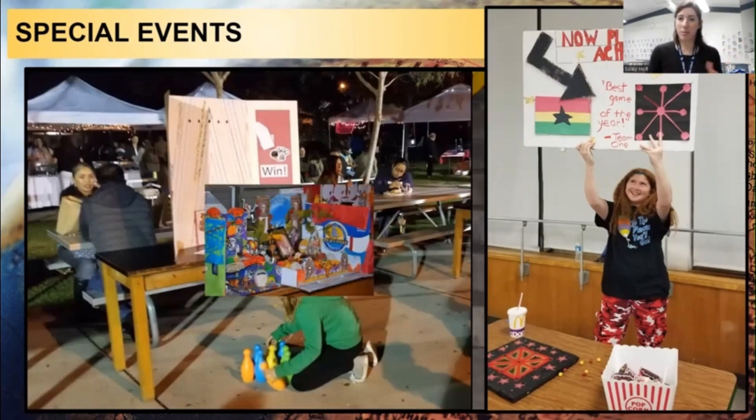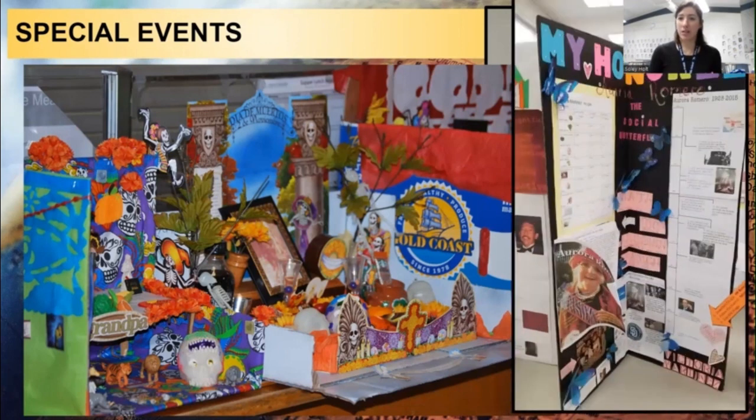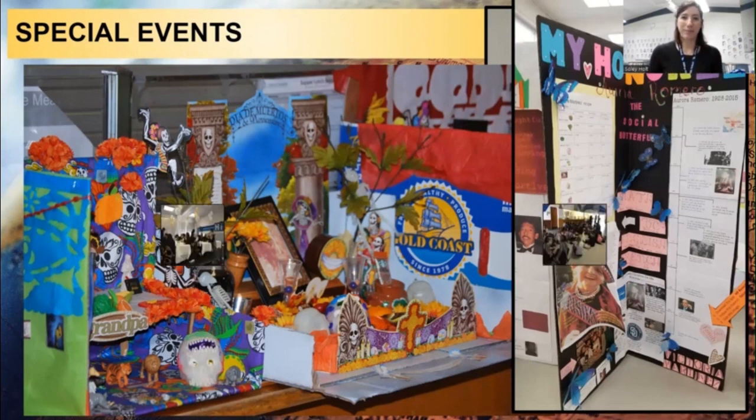We have food trucks. We invite everybody to come. The language students have altares and other kind of 3D models they've created in their language classes. And then in history, also in math and English class, students are working on written projects. They're researching their honorees and bringing in this concept of identity and culture as well.